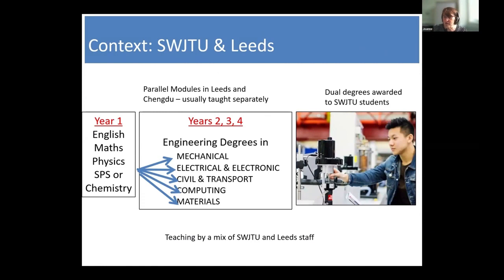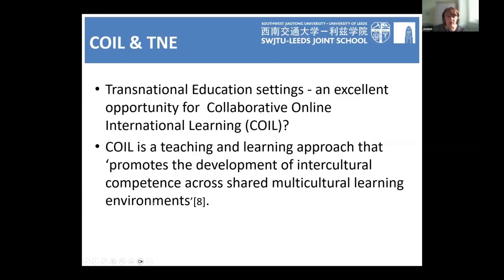And usually they're taught separately, but partly because one of the module leaders of an electrical and electronic engineering module, we thought, why not try and put the 2 cohorts together? They don't have to be separate. So we thought that transnational education is a really good opportunity for collaborative online international learning.